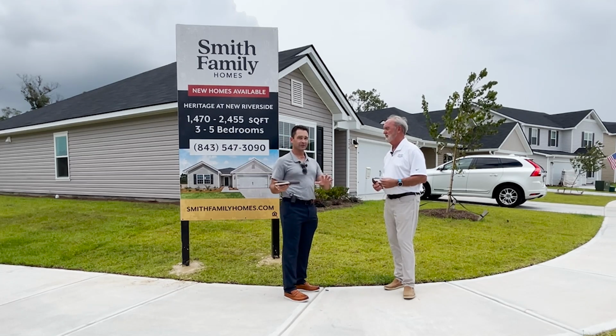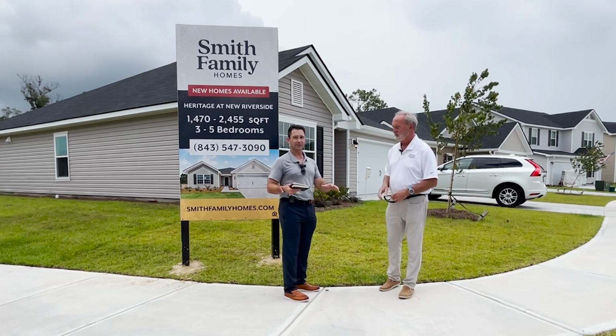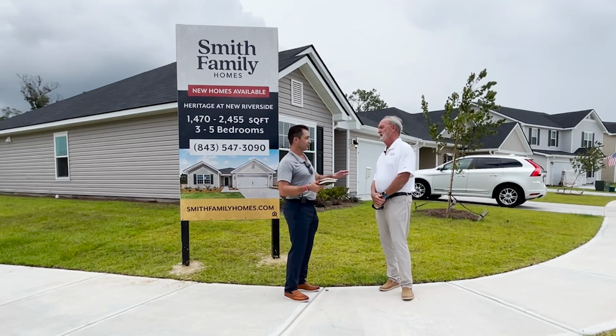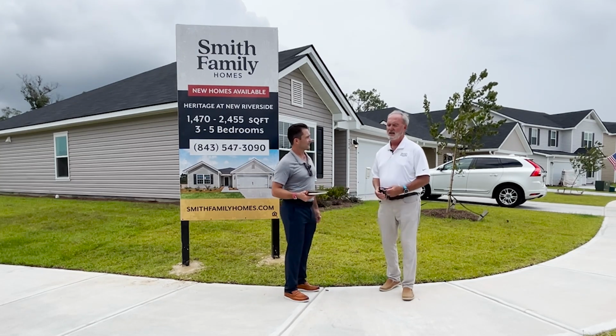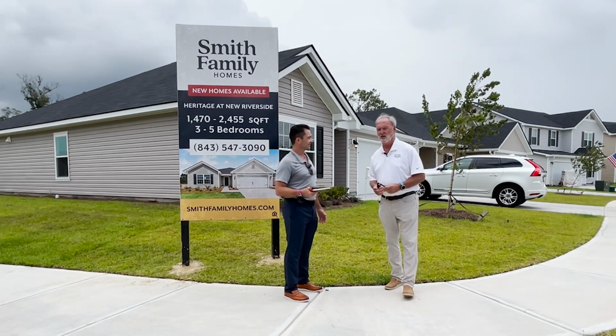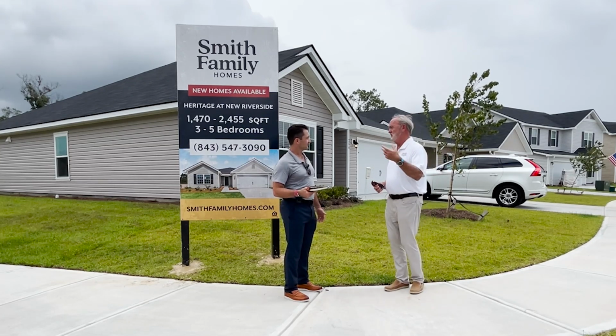Very cool. And so you mentioned POA. That's another kind of unique feature of this neighborhood. Right. The POA, or Property Owner Association fee, which every neighborhood here in the Bluffton market has. This one is very affordable. What are we looking at per year? It's only $1,080 a year, or $85 a month. Okay, that takes care of all the grounds, which are significant.